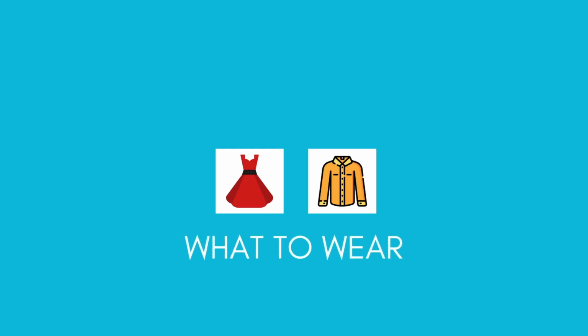Tip number 15 is what to wear. There are usually 2 formal evenings on a 7-day cruise. So let's start with the formal wear because I think that's what most people are worried about. For women, you can wear a dress, a sundress, a cocktail dress. If you wear a dress, you're good to go. Or you could wear a nice blouse like this and a pair of slacks, no problem.